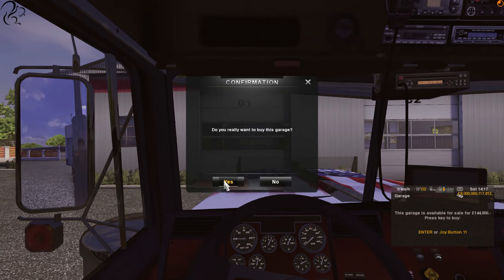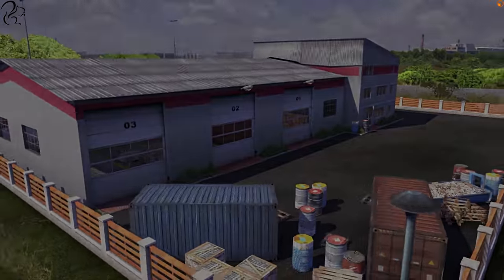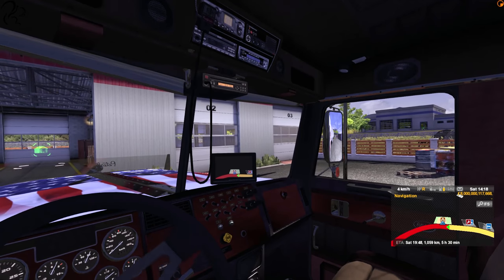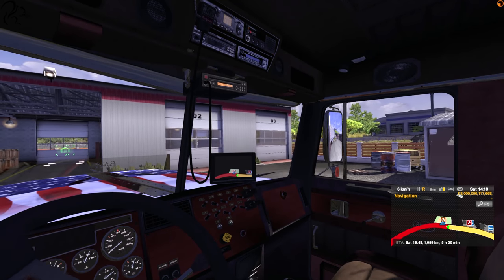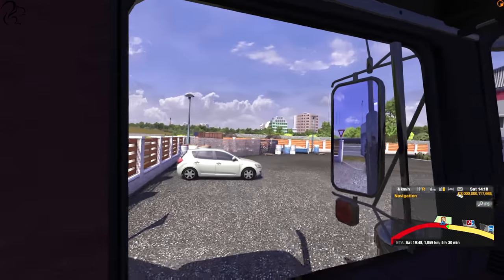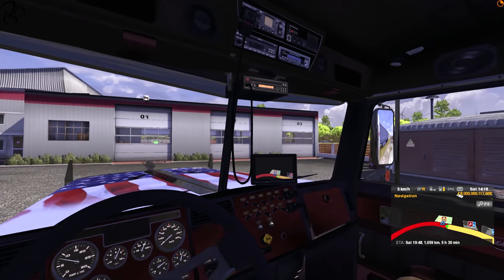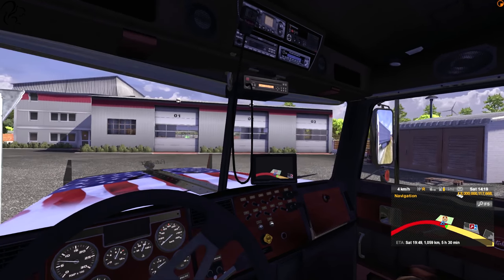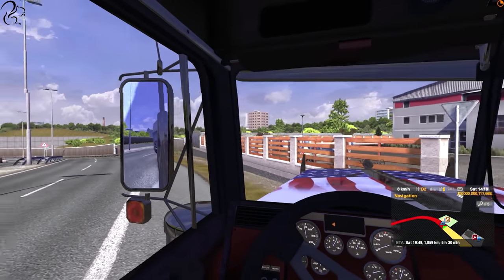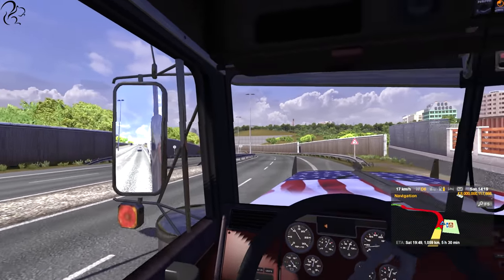Do you really want to buy it? Yep. There we go. We can always upgrade it later. Let's get out of it. Can't see anything. Whoa, I can see that truck though. Wow, do I need a banksman? Do I need a banksman? Is there anything coming at all? Yep. A little car had to give way for me.